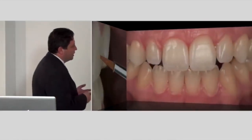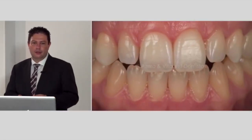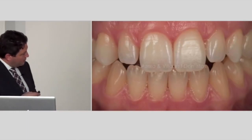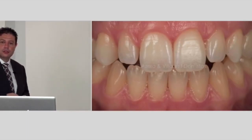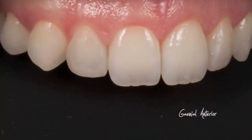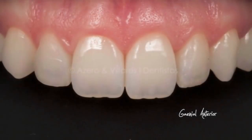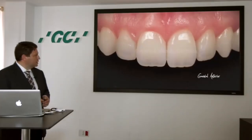And what do the patients want now? The patients want, please don't touch my enamel. So this is a case that we solved with a genial anterior. And in this case, what we do is not to touch the enamel of the patient. We only add the composite resin, obtaining the same opalescence, same effect that integrates in the mouth of the patient.